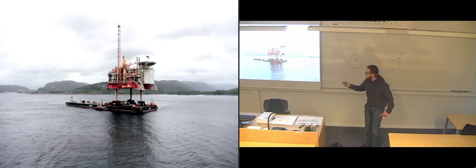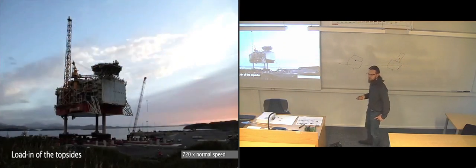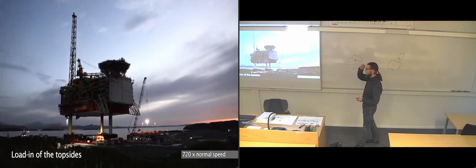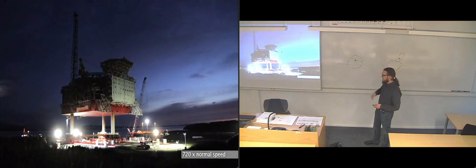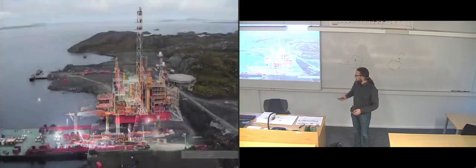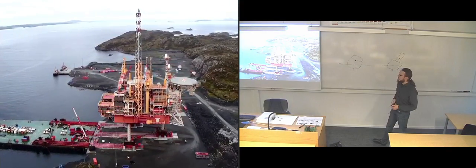But if you're thinking about the center of gravity for that barge, it's pretty high up, so you really don't want any waves coming in when you're doing an operation like that. Yeah, they connect the barge to a harbor, and then they align these rails and they move it ashore.